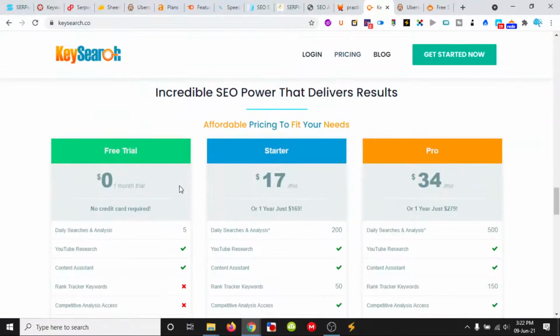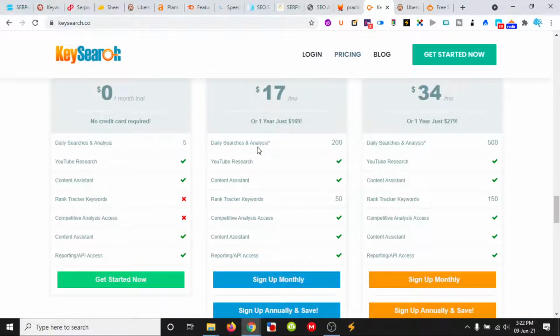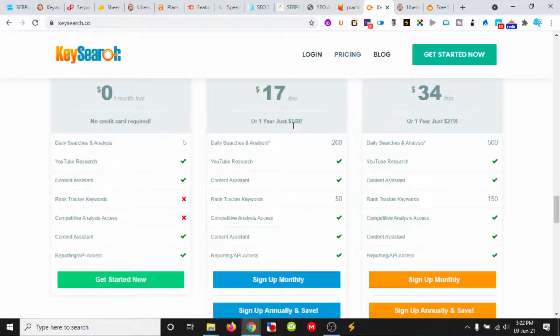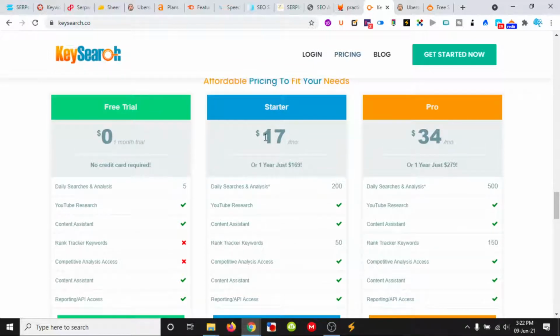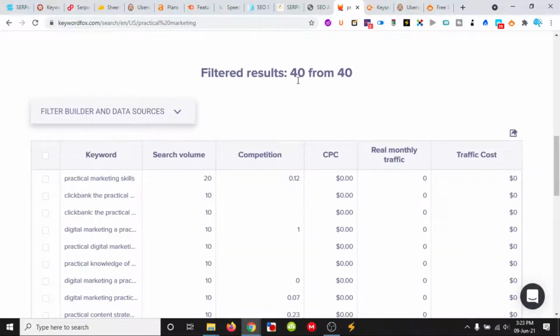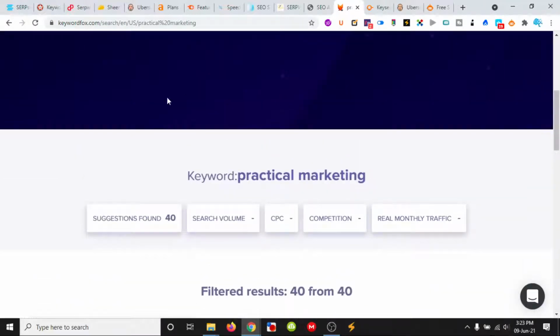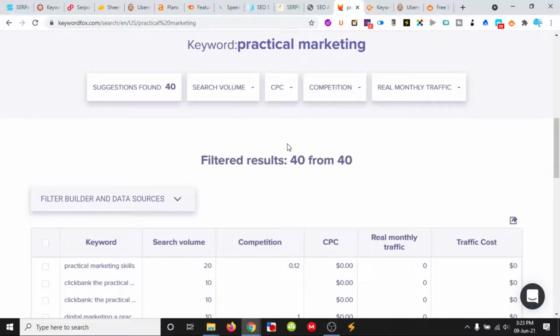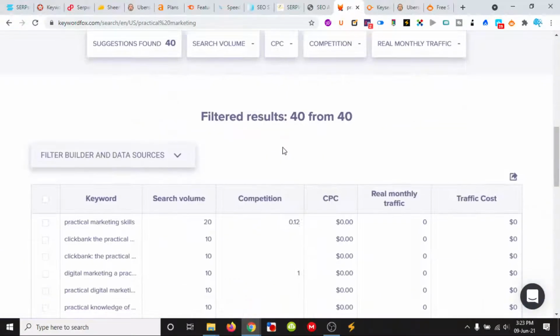So these guys had daily searches of 200, YouTube research, content assistant, rank tracker, keywords. Another tool that was on it, but a cheaper monthly for sure at $17 a month, but not available on the free plan. So with Keyword Fox, this is just a free account that I have. So this is what it looks like.